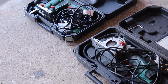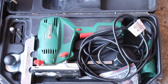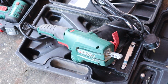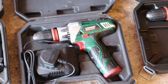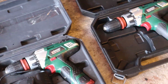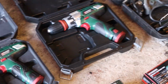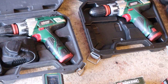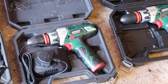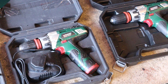Don't use this combination cutter much. Not really use the electric file too much, but that little grindstone, the plunge cutter I've used a hell of a lot, and this small drill screwdriver. Again, they do a bigger one. I would definitely recommend that if I didn't have the Bosch one there. But I'll go into detail now about these, and this will just give you an idea on Lidl's after sales service. So we'll go into detail about that now.